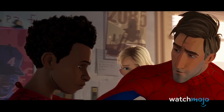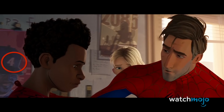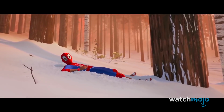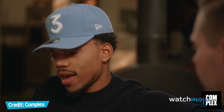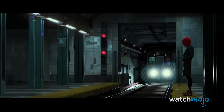What makes this Easter egg especially clever is that Chance's famous number 3 baseball cap has been swapped out with a number 4 hat. It's established that Miles' dimension is similar to others, but with a few little differences. Seems like in Miles' universe, Chance has already dropped his 4th album. Hopefully our dimension will catch up sooner rather than later.